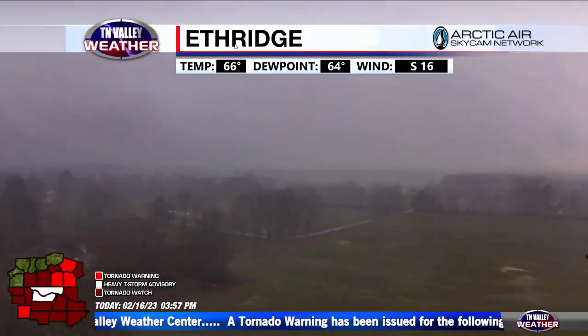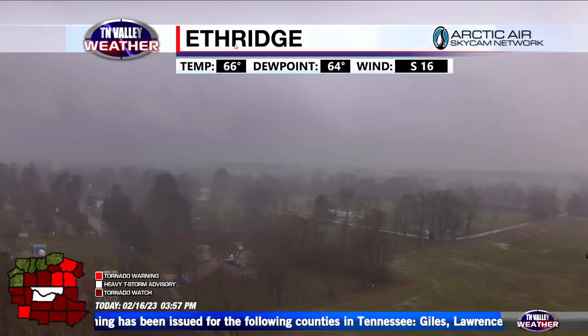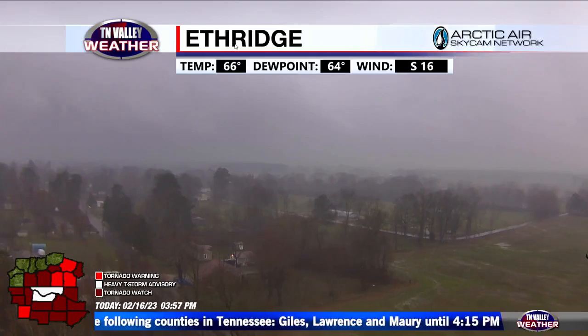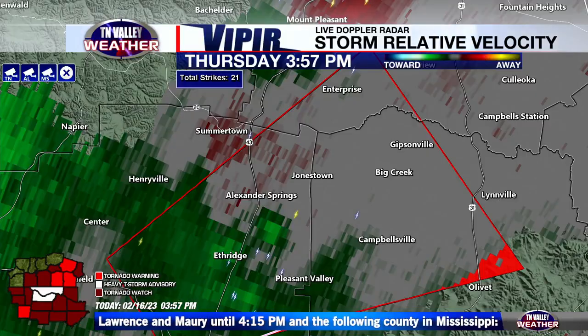This is moving very quickly. You will not see anything if you try to look outside. You need to be in your safe space, away from windows, the lowest interior room in your house, as many walls as you can fit in between you and the outside right now. All right, I'm going to take us back to radar.